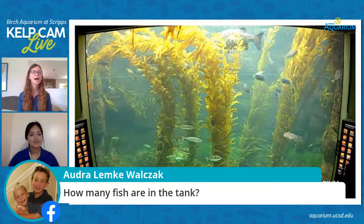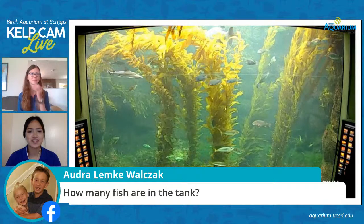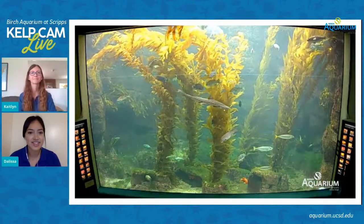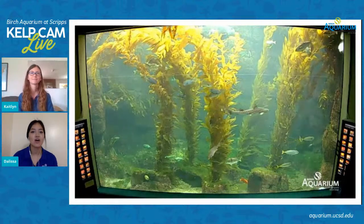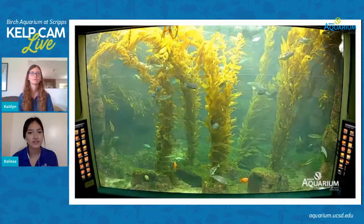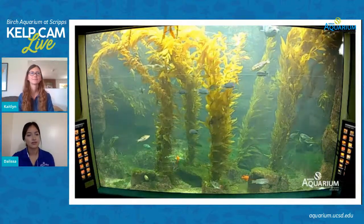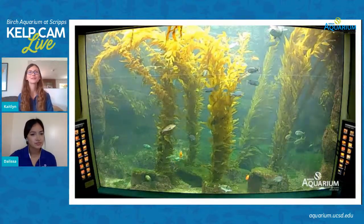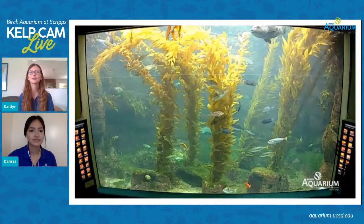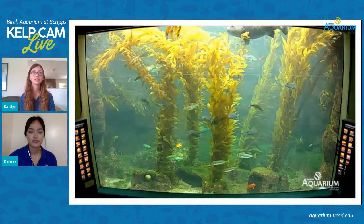Someone asked how many fish are in the tank. That's a really great question. I'm not sure. This is a really diverse tank. It takes a little snapshot of what you might see all the way across the kelp forests along California, so there are quite a few different species in here. I'm not sure exactly how many individuals there are though. I'm sure our aquarists know because they have to keep track of that kind of thing, but I don't have an exact number for you. I'm sorry. But there are plenty of different species to see.